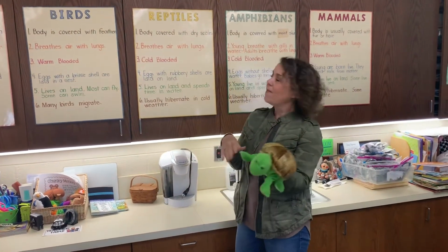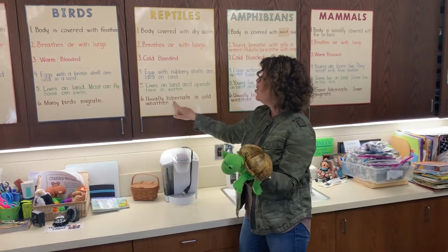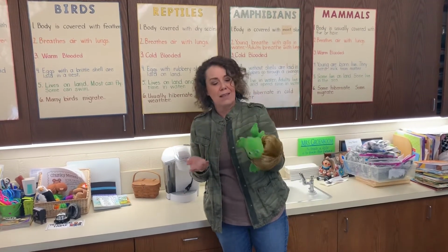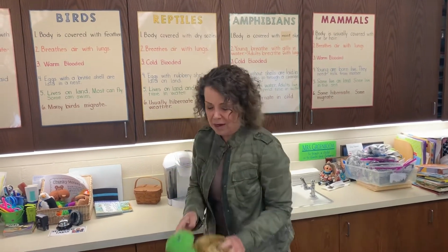Now, a couple other facts. They live on land and some spend time in water. And they usually hibernate in cold weather. And the reptiles that live in Michigan often hibernate deep down into the mud and under the ground.